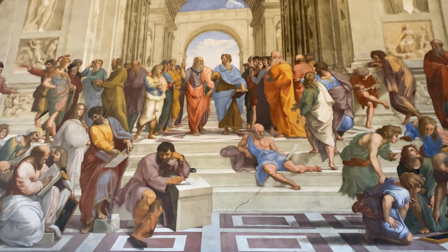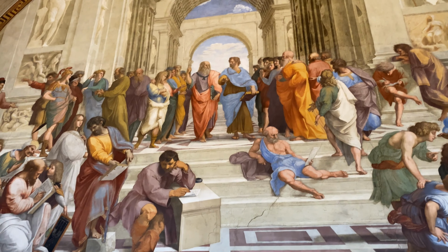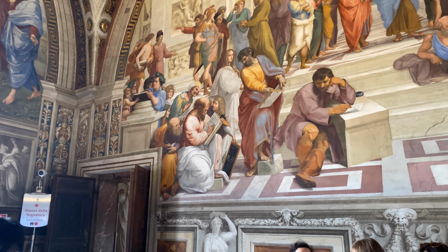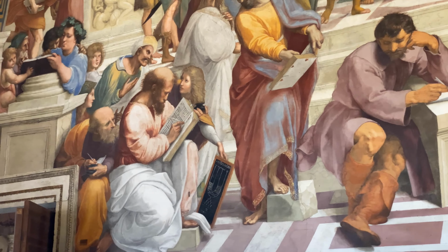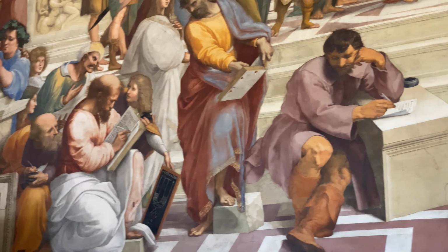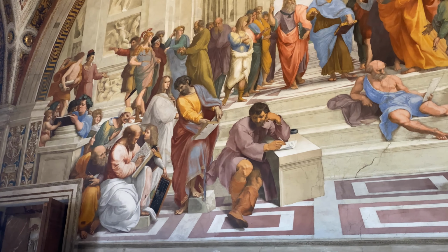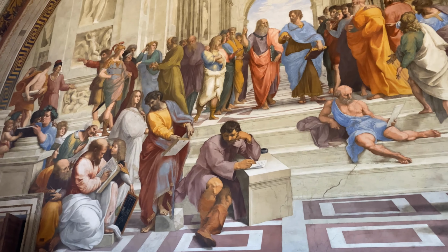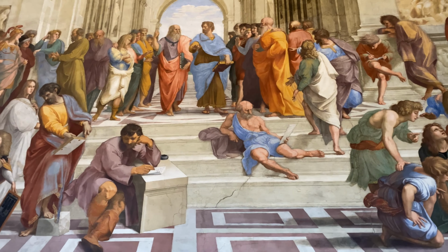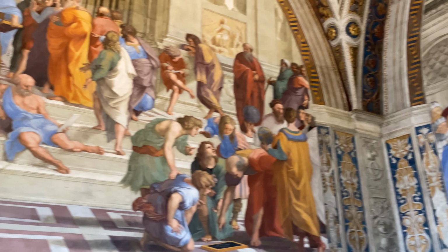Now find their master Socrates. He stands midway to the left in green. He is debating with his colleagues. In the lower left, a man sits and writes in the textbook. That's the mathematician Pythagoras. Now look to the lower right. A bald man bending over using a compass to demonstrate a geometrical formula. He is Euclid.